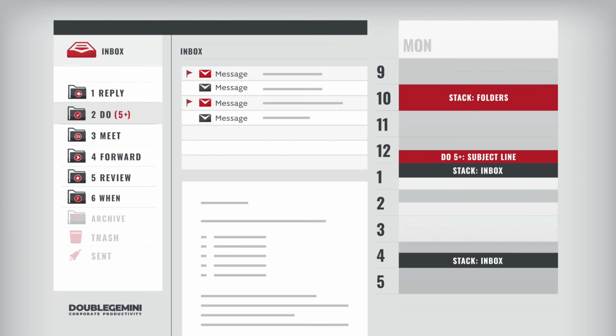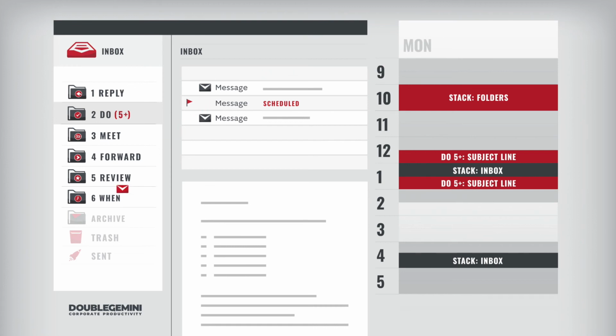Now, instead of archiving or trashing the original email, I mark it as scheduled by applying a colored category or label to it. That way I know it's been scheduled but not completed. And I repeat the same process with my other flagged emails. Now when that time slot comes up on my calendar during my workday, I know that I can easily find the email in my Do 5+ folder because it has the word Do 5+ in the calendar entry name, which tells me that it's in my Do folder, which is quick to find. After I've acted on it, I can archive or trash it, and I do the exact same with the next email when that time slot comes up.